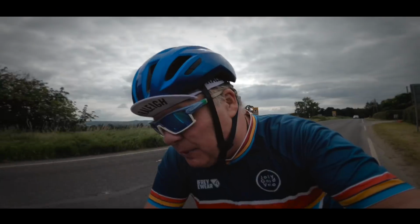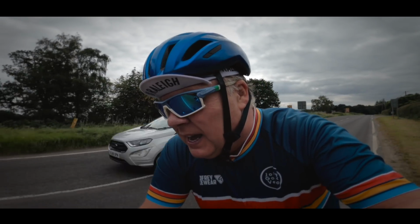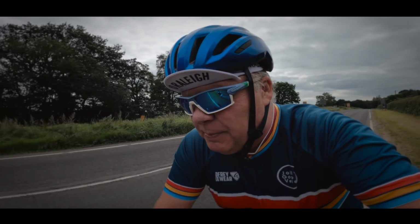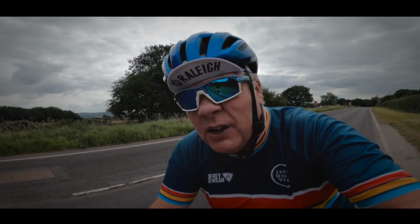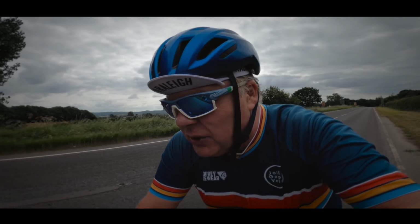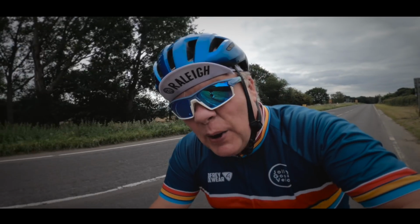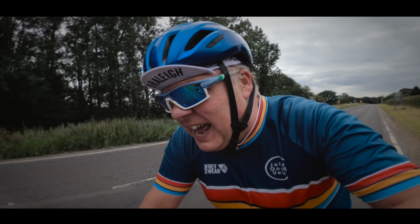Now this climb isn't particularly long or particularly steep, but if you're gravitationally challenged like me, it's a bit of a pacer, which means I'm just going to try and concentrate on my cadence, just do 85 revs and just chug my way up here as best and as fast as I can and just enjoy it.